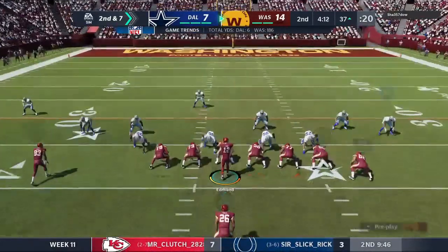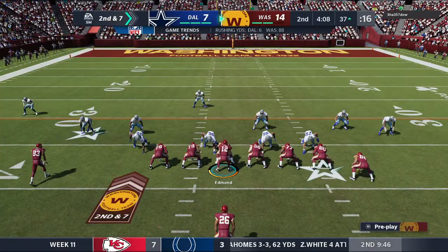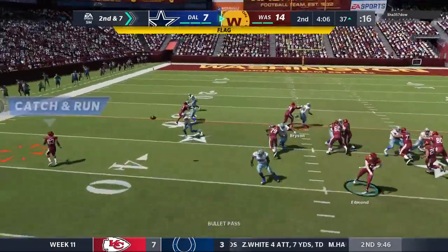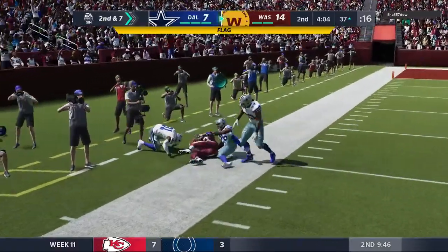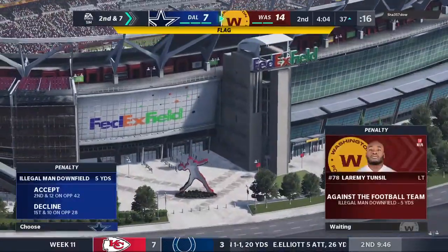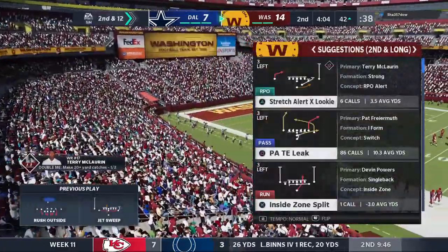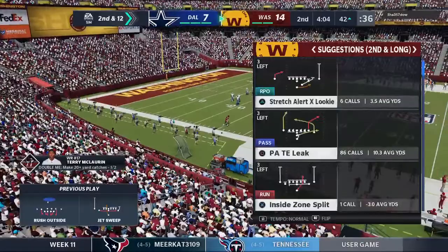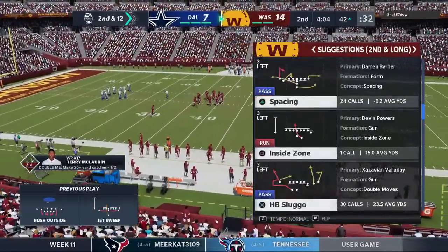This a 2nd and 7 from the 37. Big stop, G. Big stop. Let's go. That's out to the left flat and complete. And he is out of bounds inside the 30. Well, as a lineman, they are trained. You've got to stay close to home. If you're more than a yard downfield, they're going to toss that flag, and they did there.